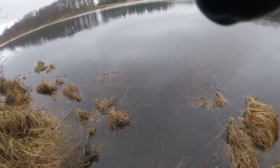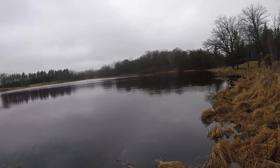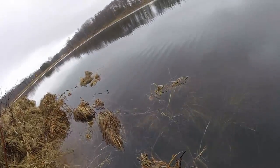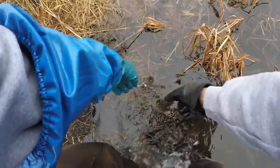Anyway, 12 traps to check. Let's run down and check it out. Okay. First trap was sprung with nothing in it. We're over to our second trap here. I can't see what's going on down there. So we're going to pull it out and check it out.